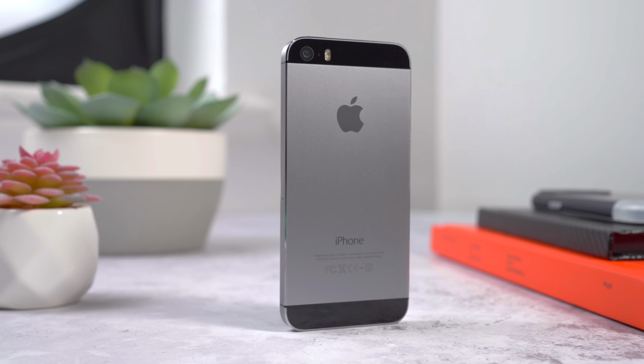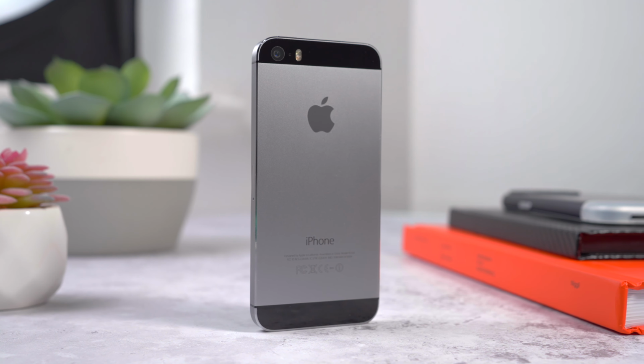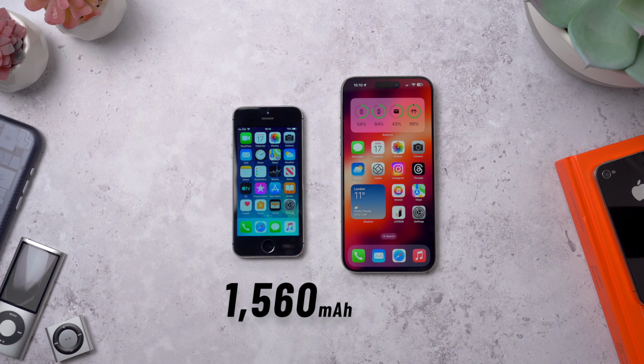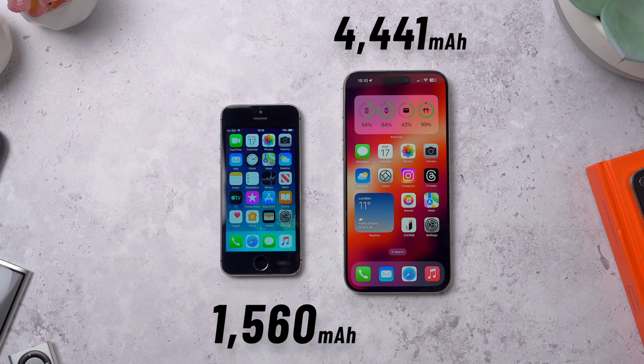Now this came with a 1560 mAh battery, which on paper sounds pretty tiny compared to the 15 Pro Max with almost 3 times the capacity. But you know what? It's not actually been as bad as I thought.